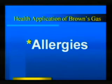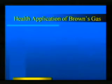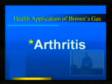Allergies. My current wife, who I love very much, a long story there too, but she's amazing. However, she suffers from allergies. She had to be taking a Zyrtec every day just to survive. And when she started breathing the Brown's gas, within 2 weeks, she no longer needed any allergy medication. She maybe takes a Zyrtec once or twice a year now. And so allergies was a big thing. Pressing the wrong button. Thank you, John.